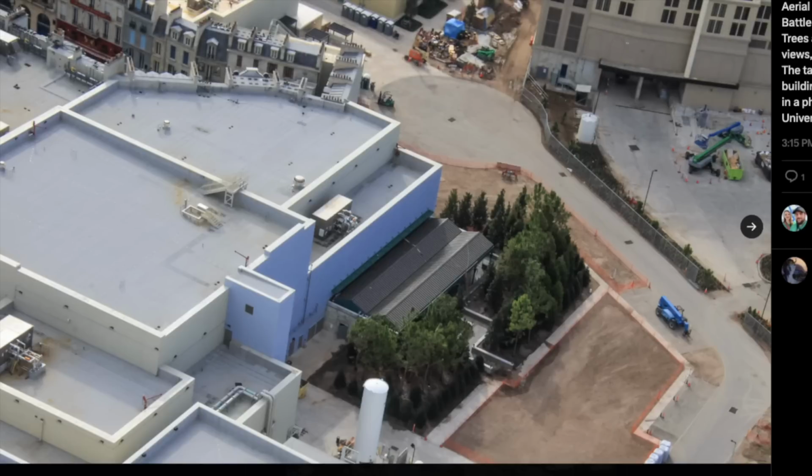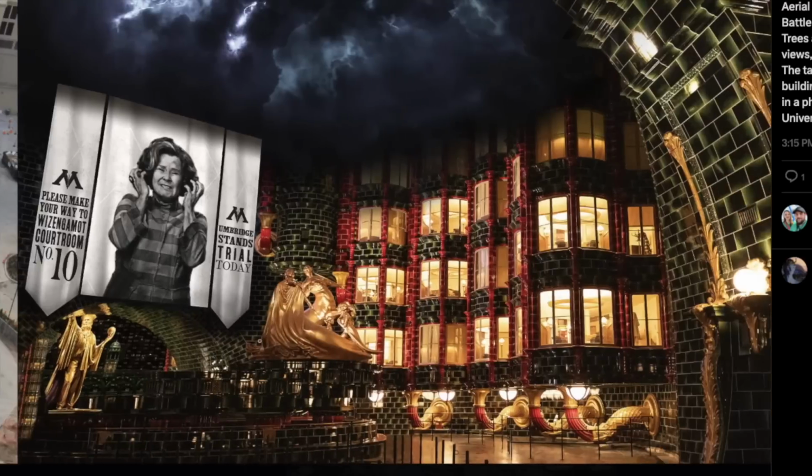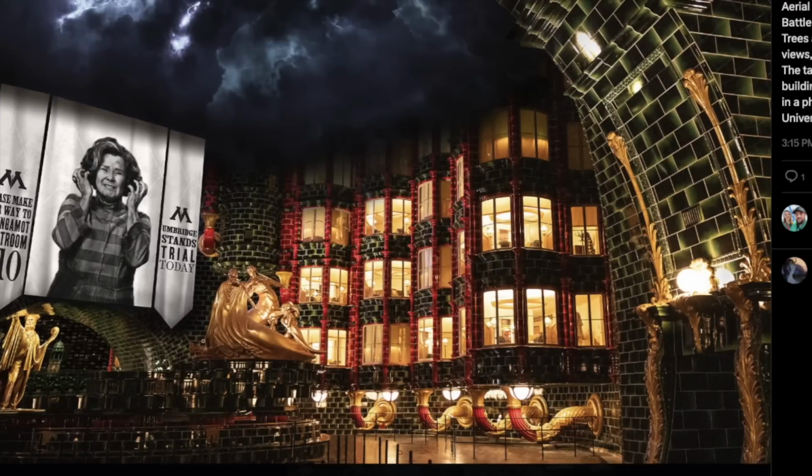This is the building here, right? For the Ministry of Magic. Here is the queue. This is not concept art. This is the actual queue. Now, listen.